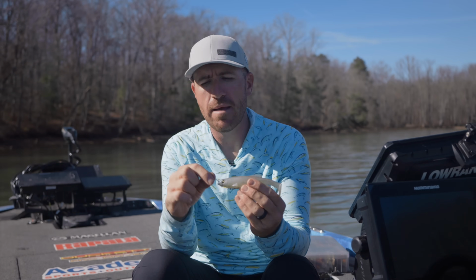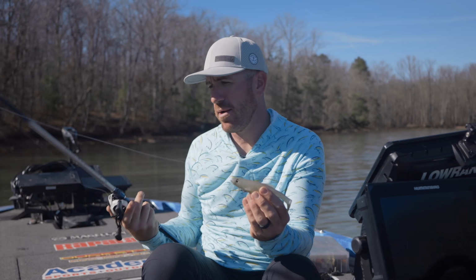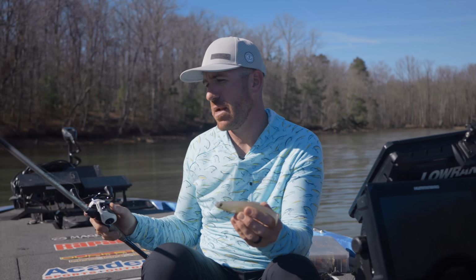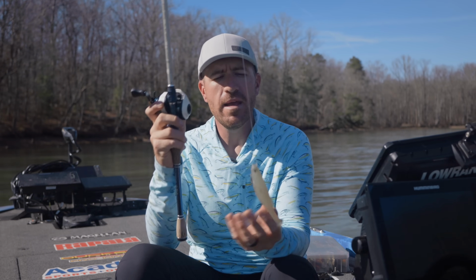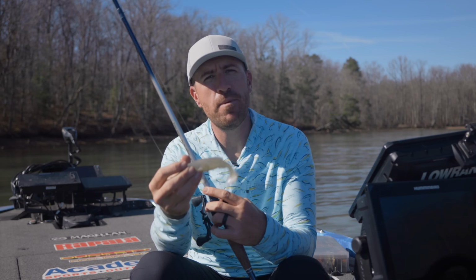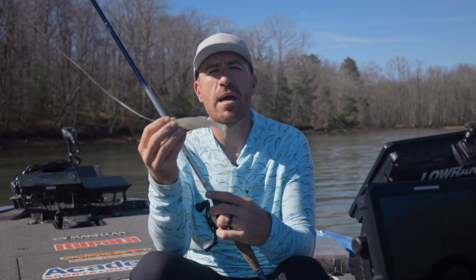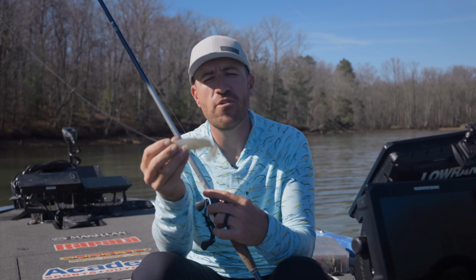So 6-inch Mag Draft, 17-pound line, same rod that I'm throwing that glide bait on, 7'7" heavy action Select rod, 17-pound Suffix Advanced fluorocarbon, all that good stuff. And this is sort of when the water gets too clean for that spinnerbait, around those laydowns, around those docks, like these fish are pre-spawning on shallow cover, this is when I'm going to be throwing that Mag Draft.